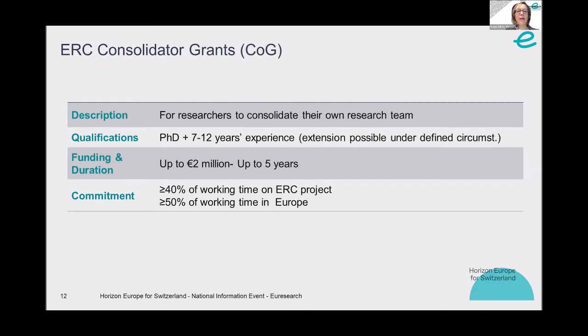The Consolidator Grant. This grant scheme is very similar to the Starting Grant with two main differences. On one hand, it's for those who are consolidating their own independent research career and who are 7 to 12 years post-PhD. Consequently, they are more advanced in their career and have to show more achievements, more publications. And then the maximal funding is higher, it's up to 2 million euro. By the way, in all grant schemes, more budget can be requested, up to 1 million more in the case of special circumstances. For example, if the PI needs access to expensive infrastructure for their project.